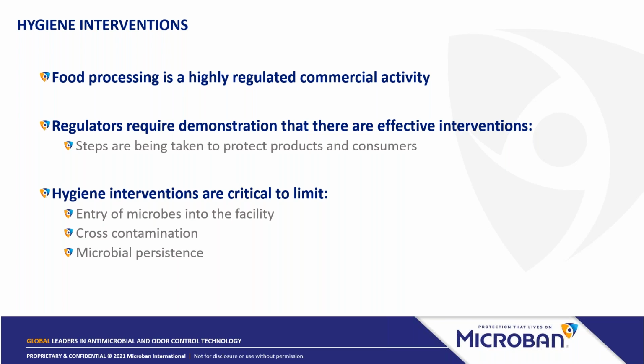These interventions are used to limit introduction of microbes into the processing facility, minimize cross-contamination between surfaces and transmission throughout the facility, reduce survival and growth of contaminants on food contact and non-food contact surfaces, as well as reduce the time between contamination events and microbial activity to adhere and multiply. Time is a very critical feature of microbial ability to adhere and to multiply and to have an impact on the surfaces.